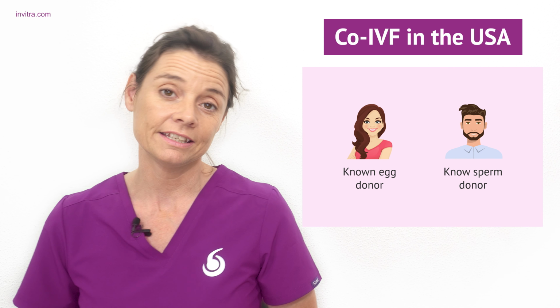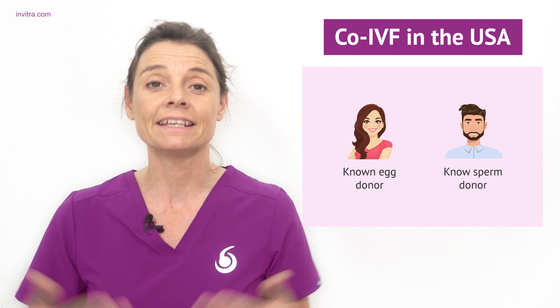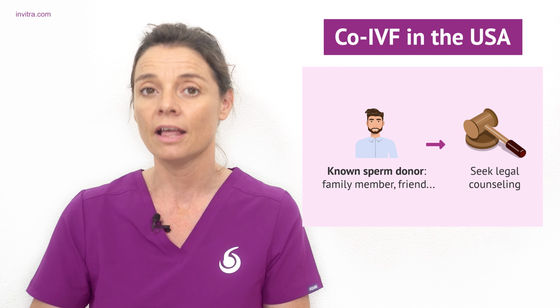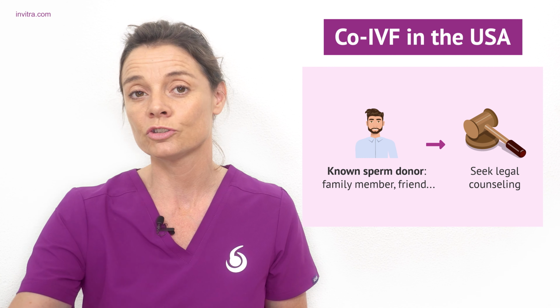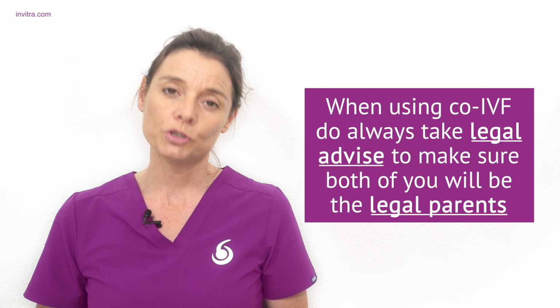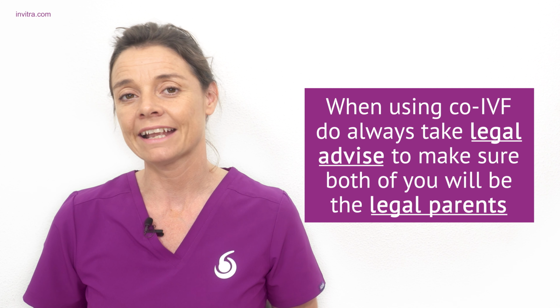In the United States, as you can choose your egg donor and indeed your sperm donor, the issue of the woman donating her eggs is not a problem. However, you do need to make sure you think about the sperm donor, and if you use a known sperm donor, maybe you need a sperm donor agreement to make sure that that person does not have the parental rights over the baby. When using a reciprocal IVF, ROPA IVF, co-IVF, do always take legal advice to make sure both of you will be the legal parents and guardians of the child.